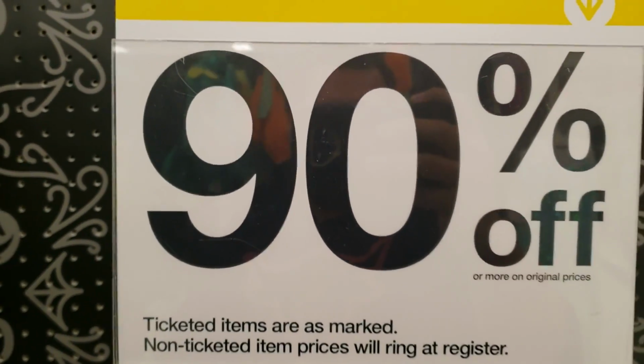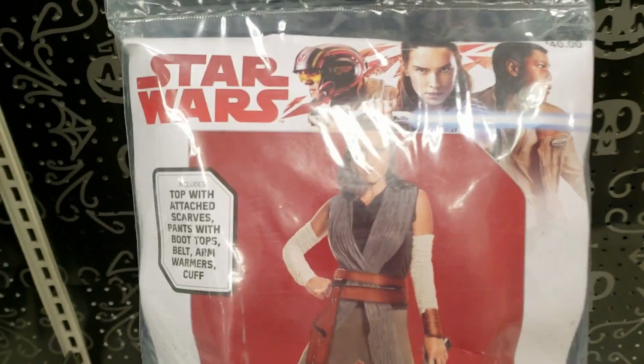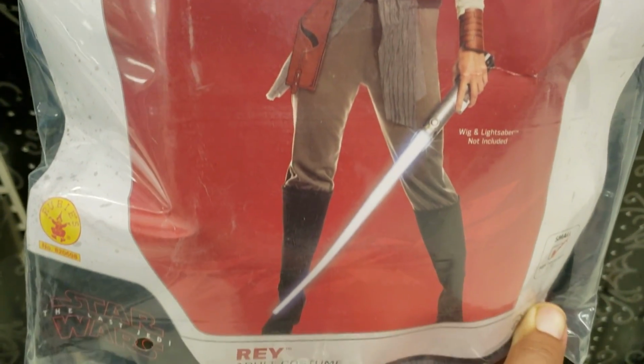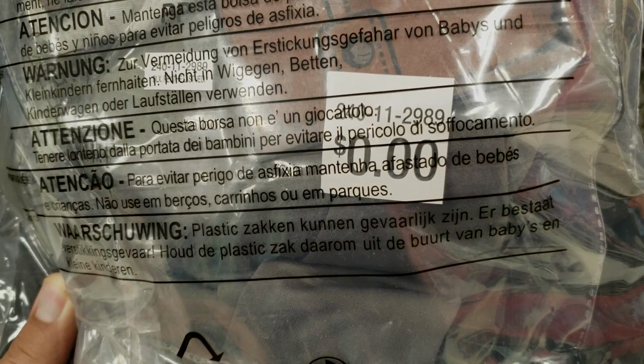90% off of Halloween merchandise. And we have 1 lone costume. Rey from The Last Jedi. Top with attached scarves, pants with boots, blah blah blah. It's an over-engineered costume. It's garbage and I don't like it. And that's the proper price, $0.00. Not 90% off.